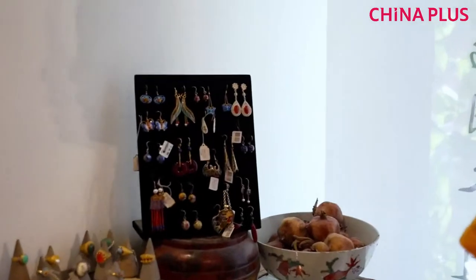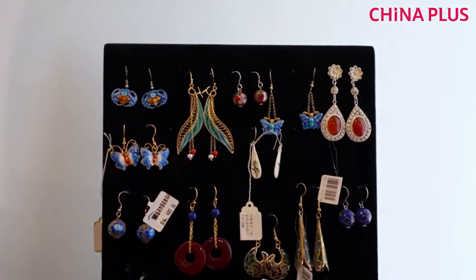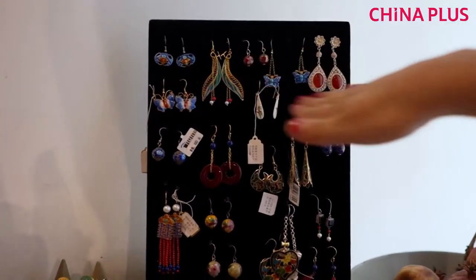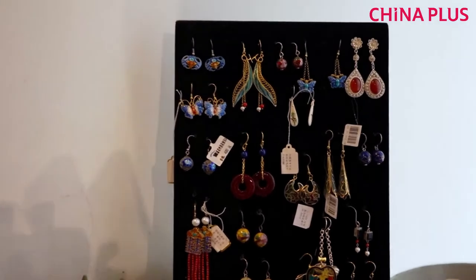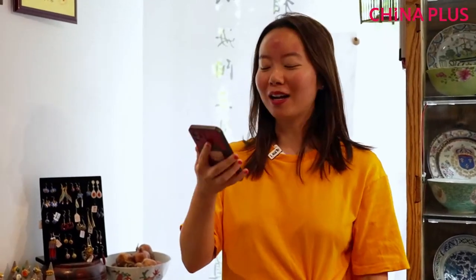So let's go over here, let's go and look at these. Because after looking at Miss Wang's accessory, I am inspired to try some. So you can see those arrays of beautiful earrings all made of Chinese ceramics. Please give me a comment in the comment section and let me know which one of these you wanted me to try. I'm letting the audience choose one for me to try. Which one of these did you want me to try? I'm going to wait for your choices and I'm going to reply to your comments right here.